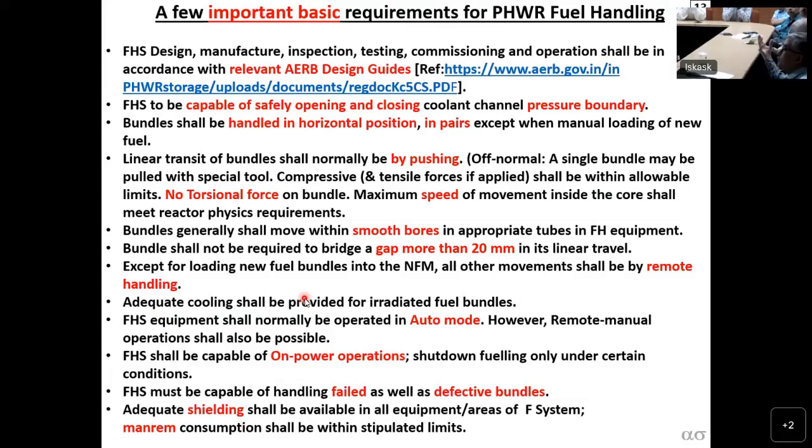So now we are in a position to derive or enunciate some principles of fuel handling. A, you have to handle two bundles at a time in automatic mode. B, you have to handle the bundle in a horizontal mode. And C, you have to only push the bundle. You can't twist or rotate or anything. You can pull the bundle at specific times for off-normal operations, but only one bundle. Otherwise, you have to push only two bundles.